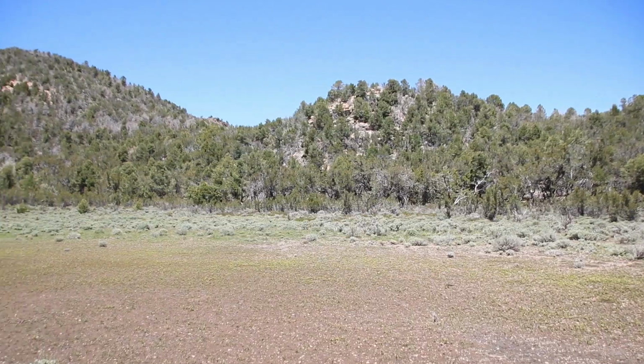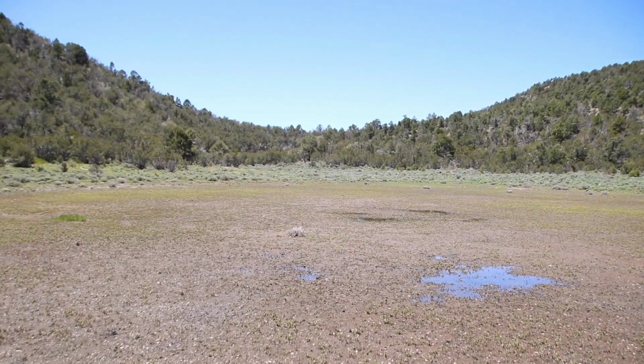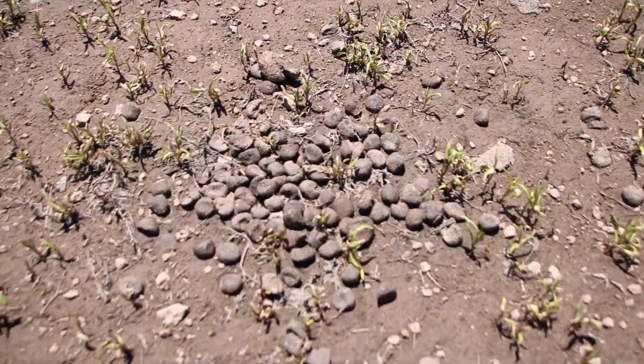Well, I made it back here about 4 miles in, and there's a little bit of water out here, but no fresh tracks whatsoever. There's some really old elk sign, probably from a year ago, maybe more. It's old. And then it looks like a little bit of wild horse manure and a couple old horse tracks from just the wild population up here, but just old elk sign.